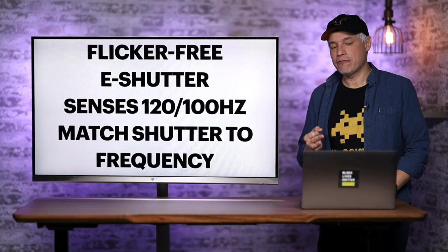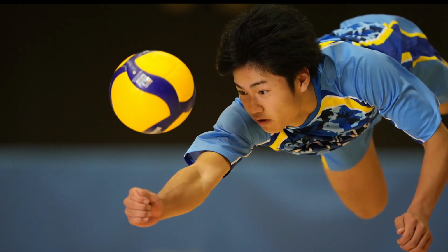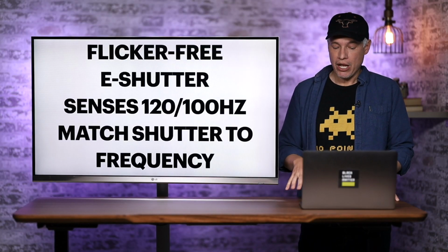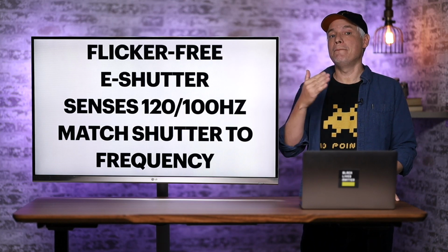They're advertising flicker-free shooting with the electronic shutter. This has been a really big deal because with any existing camera using the electronic silent shutter under artificial lights like these at high shutter speeds, you get banding.